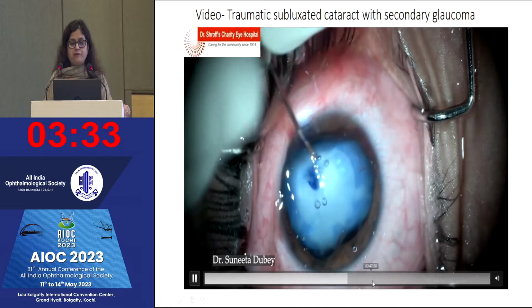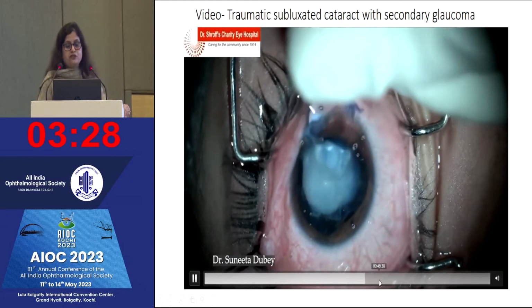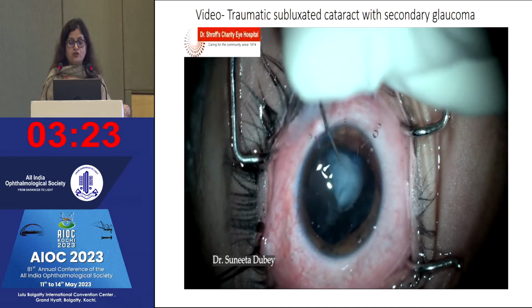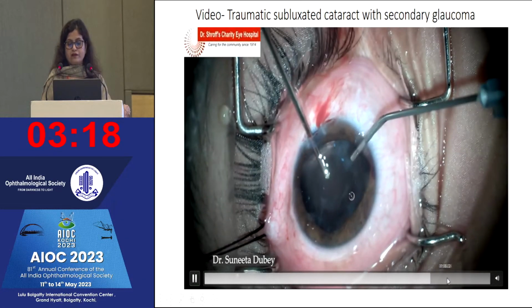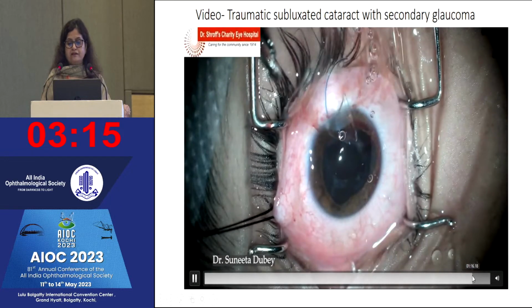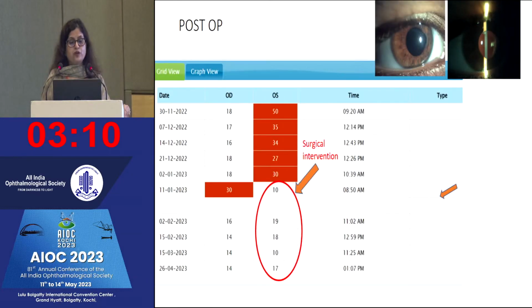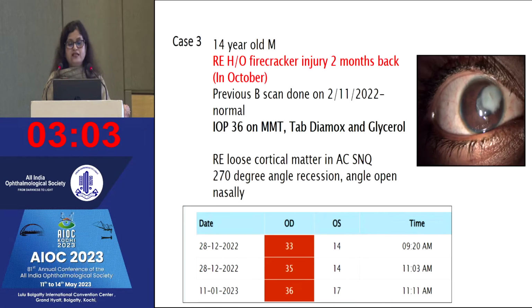And then after completion of the cleft, the phaco was performed. This child even had a pre-existing rent because he was a patient with trauma. So after doing thorough vitrectomy, a 3-piece PCIOL was inserted, and the child is now doing very well. The pressure is controlled with the procedure, and you can see a cleft also post-operatively. So this procedure is very useful in patients who do not have very long-standing glaucoma.